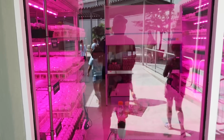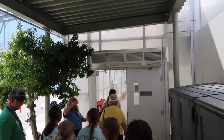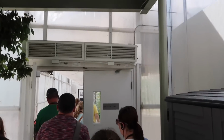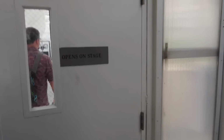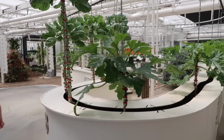All right, let's head on in. I always wanted to go in here, but evidently we cannot go inside there. At least we got to peek in though. Be prepared to be blown away. Literally more pest control and air purification. This air is for pest control coming out of here. Right down this way, guys. Sorry.